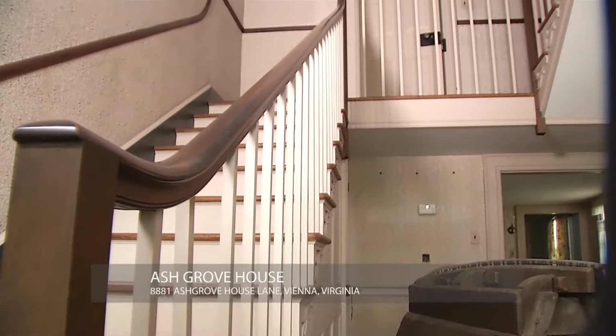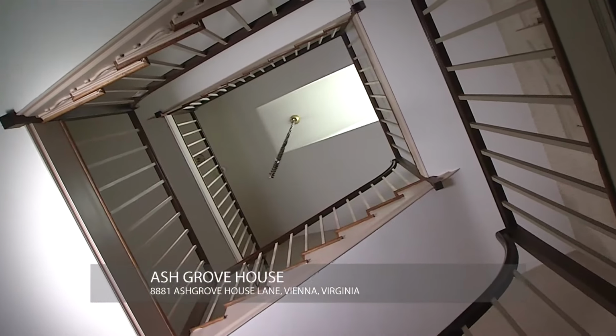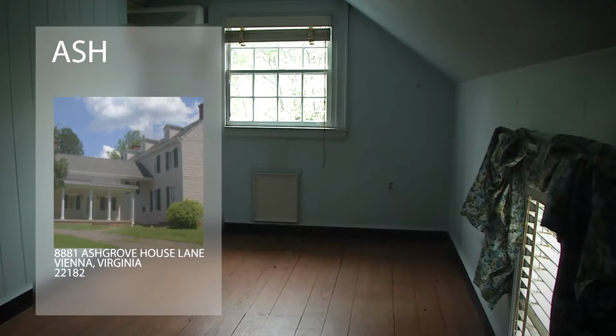The objective of the program is the preservation of historic buildings within the county. The county owns are in need of significant repairs in many cases, but not so significant in other cases. And there aren't funds necessarily available to maintain these properties.